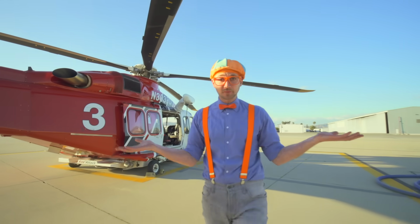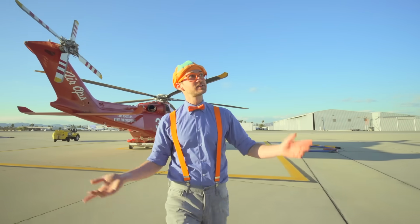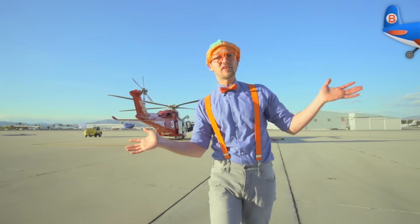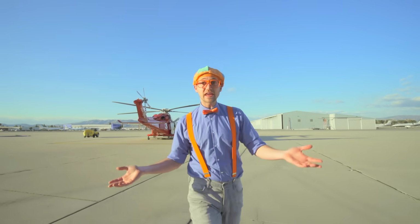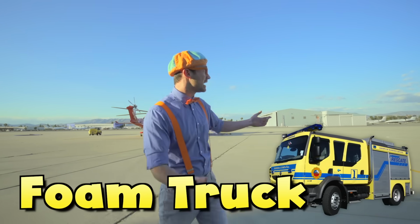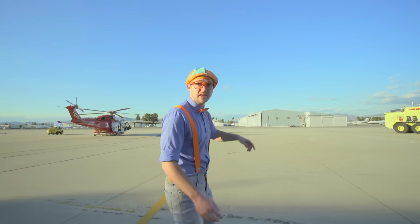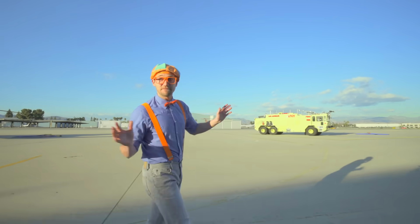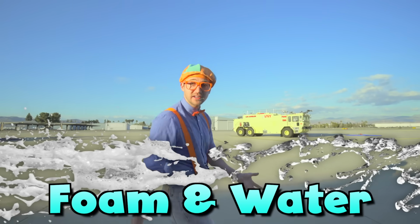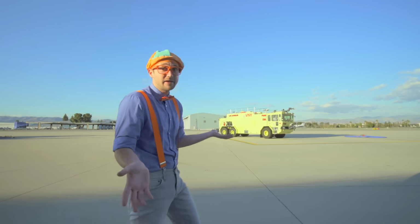Riding the helicopter. Okay, just to let you know, helicopters are at airports, and also airplanes are at airports. And if there's ever a problem at an airport, they have a big truck called a foam truck. Oh hey, look, there's a foam truck right over there. Do you see it? Yeah. Okay, so what foam trucks do is spray foam and water out the front just in case there's ever anything at the airport, like a fire.